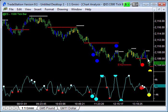So there we go, a great example of head and shoulders, and it just makes me feel good that people can see it too on their chart. So I feel as if I'm helping.